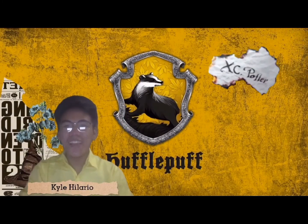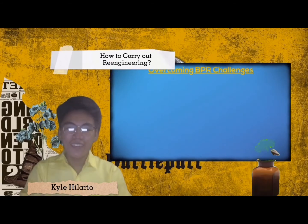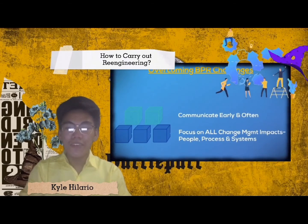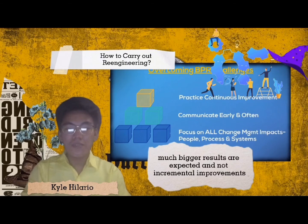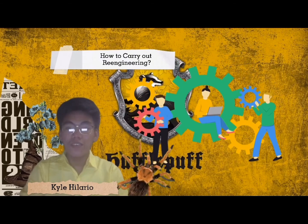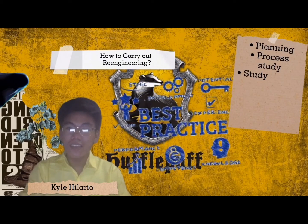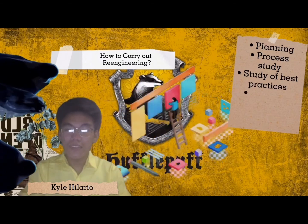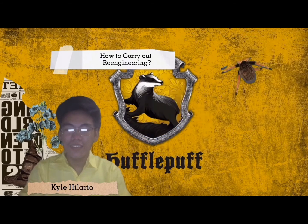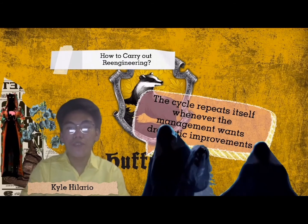And now we are down to our last discussion, and this is about how to carry out re-engineering. The steps involved in BPR are similar to those in TQM. However, in re-engineering, much bigger results are expected and not incremental improvements. The 5 phases of the re-engineering cycle are 1. Planning, 2. Process study, 3. Study of the best practices, 4. Redesign, and 5. Implementation. The cycle repeats itself whenever the management wants dramatic improvements in the performance of the organization.